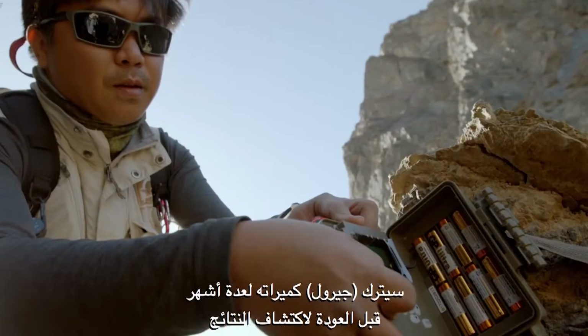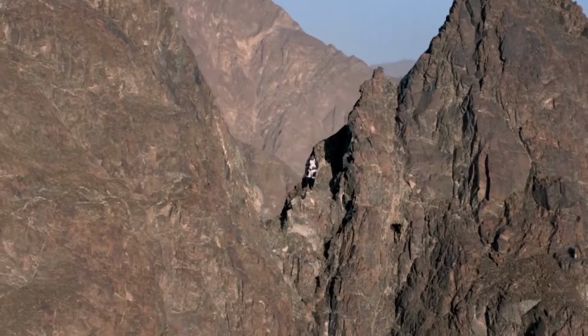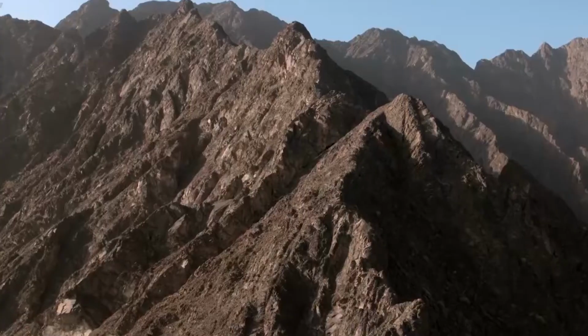Jarul will leave his traps for several months before returning to discover the results. It is really important to manage animals like the tahar because it's endemic in this area. I mean, the people of Dubai identify with it.